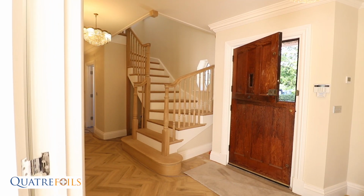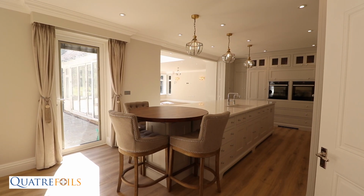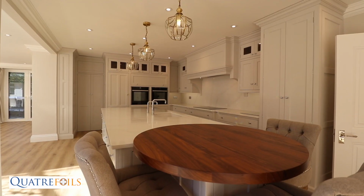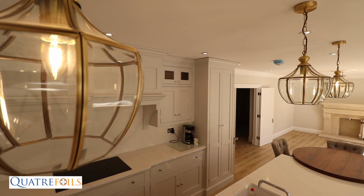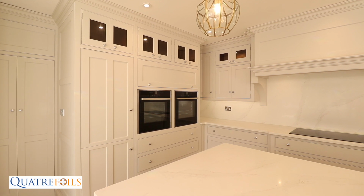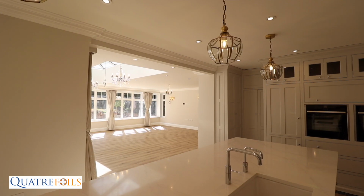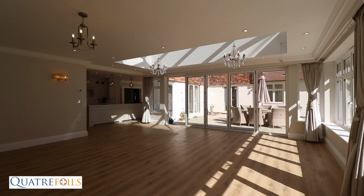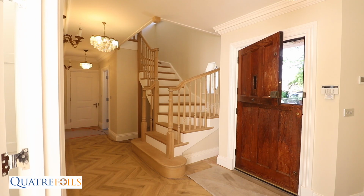The original stable door was retained as a homage to the arts and crafts design of the original house. This led to a family hallway going through to the main kitchen and open plan lounge area. Matching the annex, this again had a large feature skylight and bifolding doors giving access to the garden and the shared patio with the annex.